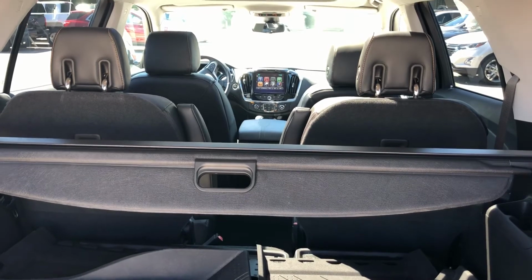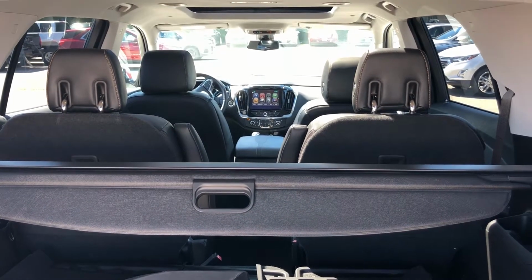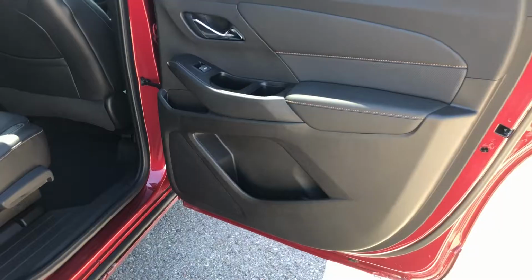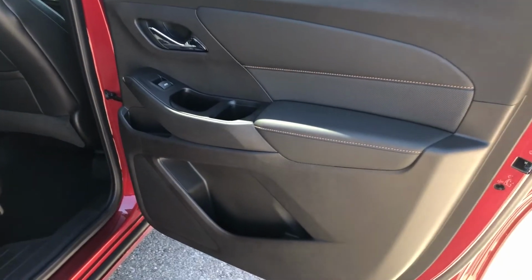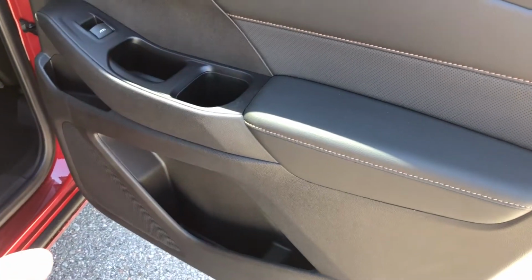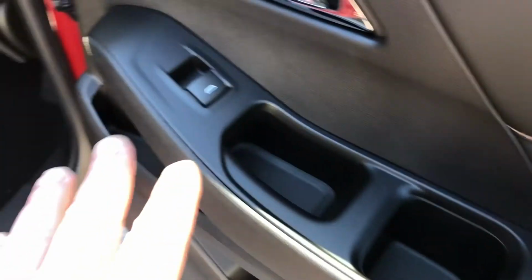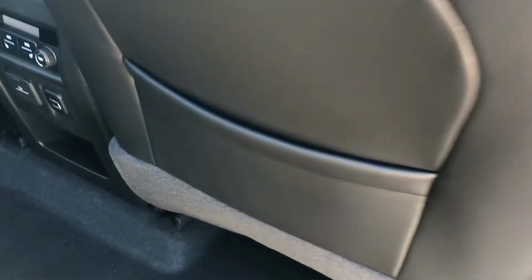You know what? We have a 2012 Chevrolet Traverse. We absolutely love it. Man, would I ever love to upgrade to a 2018. Let's take a look at the back here. I'll show you some of the reasons why I'd love to upgrade. Obviously, new design, more efficient, more connectivity. You have storage in the door, lots of storage in the door, power windows. You have storage behind the seats in the pocket.